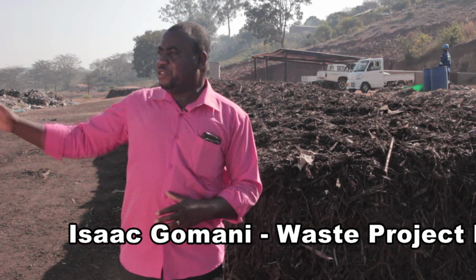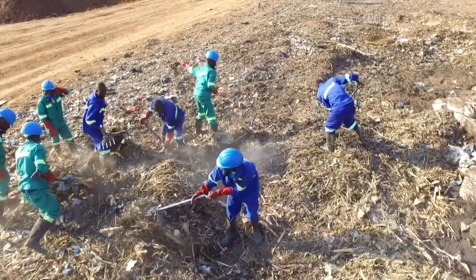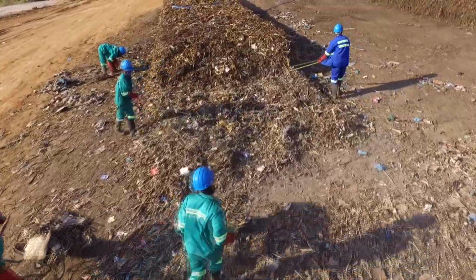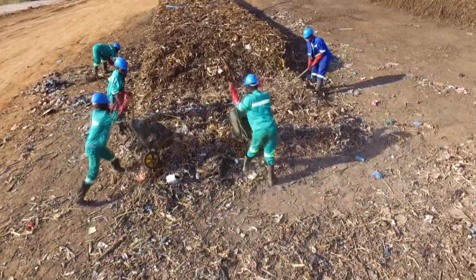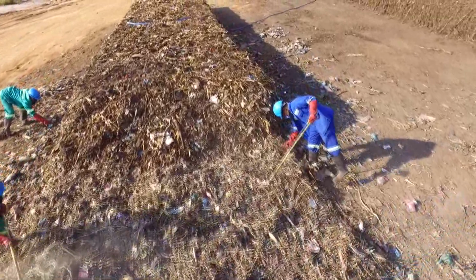The organic waste from the market, we use it for building compost piles. What we do is introduce chicken manure for nitrogen, and we also add moisture as we build the piles.